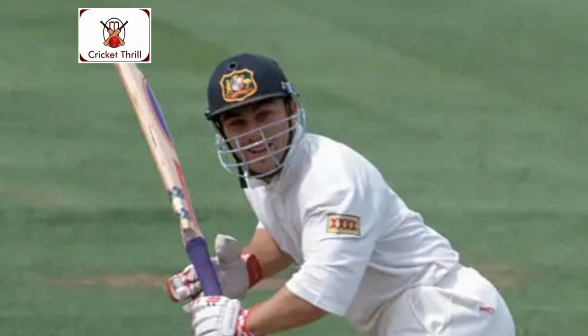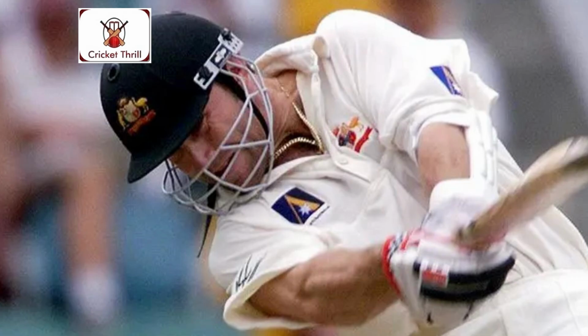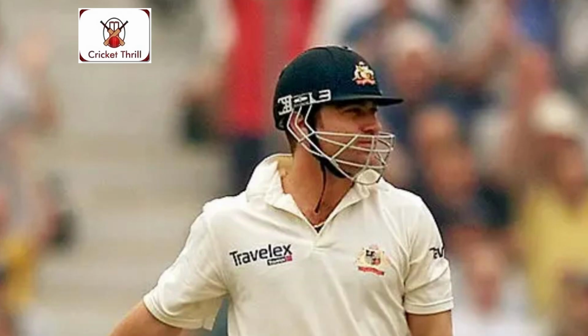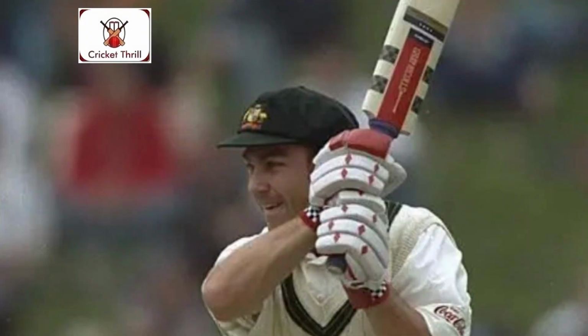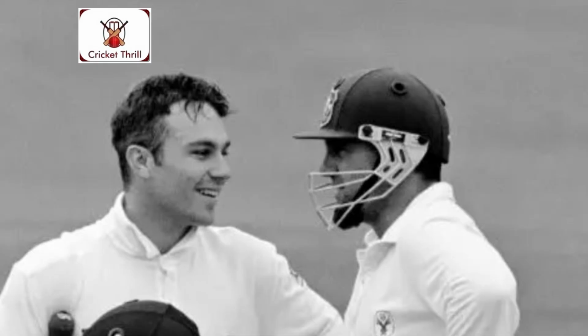In this famous test match, Michael Slater scored a brilliant 92 off 262 balls, including 5 fours. Allan Donald finally bowled him just short of his third test century. Throughout his career, Slater was susceptible to the nervous 90s. Of the 23 times he reached a score of 90 in a test innings, he was dismissed 9 times before reaching 100. Let's watch the Slater innings.